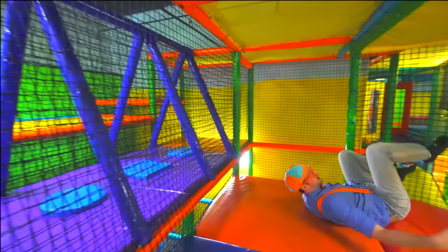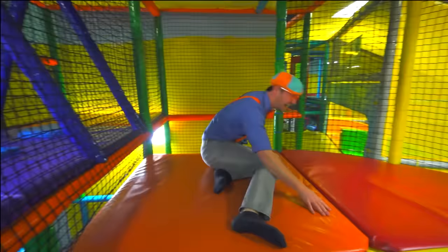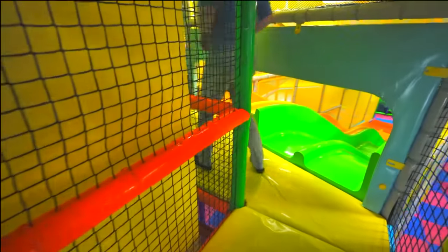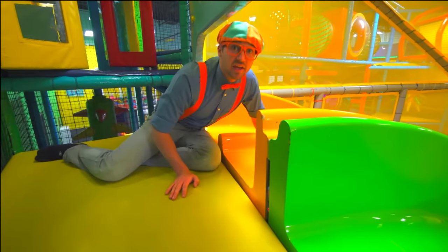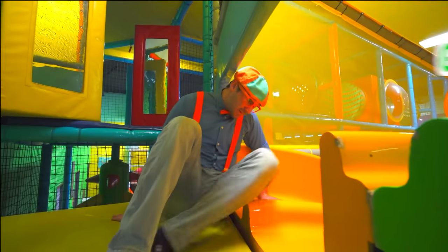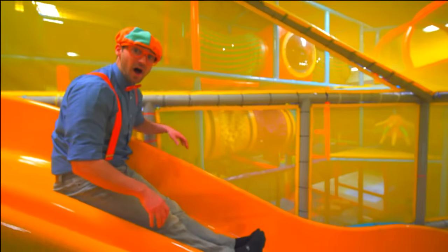Whoa! Whee! Okay, we're almost to the top of the slide. It's right over here. Here it is. Okay, I'll go down the yellow side, and you go down the green side, okay? Oh, tight fit. Ready? 3, 2, 1, go! Whoa!